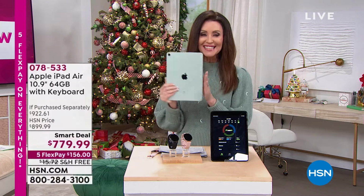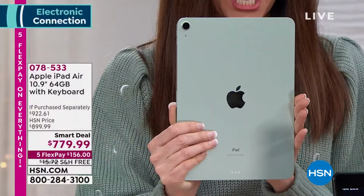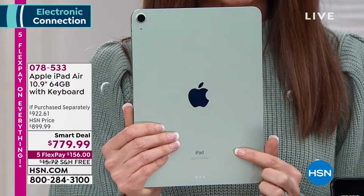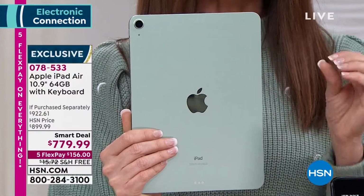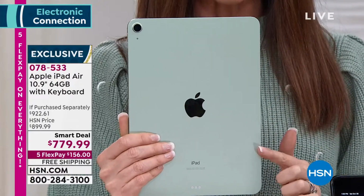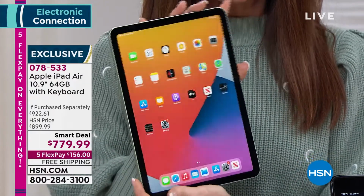iPad Air. This is the latest Apple iPad Air. Look, it's green. How beautiful is that? We've got a smart deal, and this is your first time seeing it. We are launching it right now in this hour. The Apple iPad Air. This is the 10.9 inch, the 64 gig.